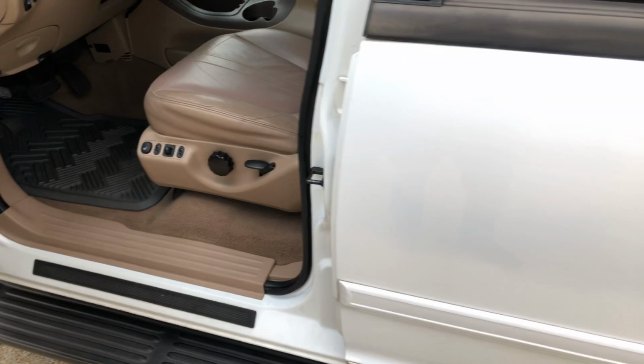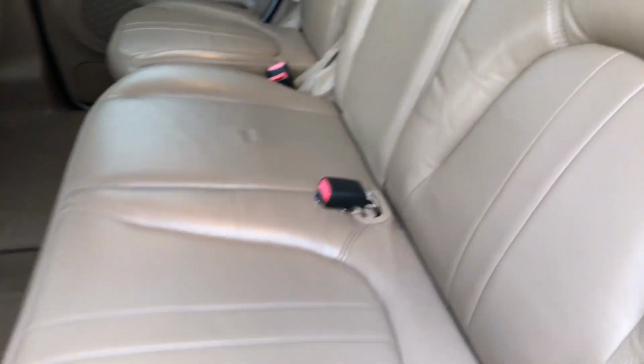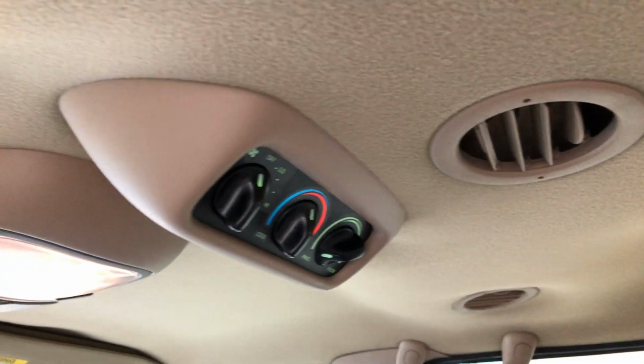Lots of room. You've got 8 passengers. Again, leather's in good shape too here. No tears, no rips. Look at that. All clean. Got audio control for the rear. Pretty amazing. Got climate control for the rear also back here. Headliner is good, no issues.